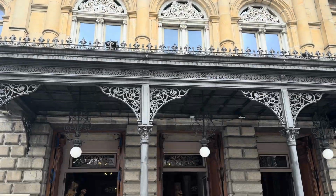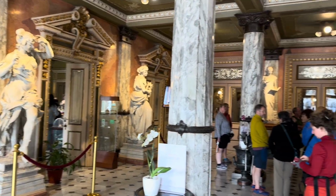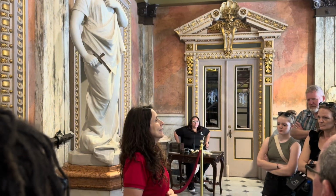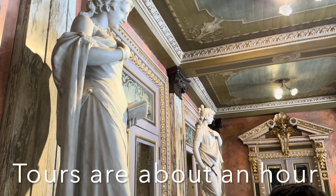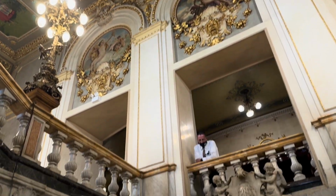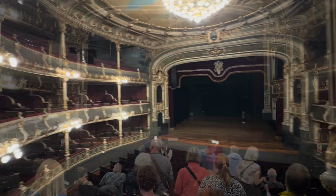Opened in 1897, its design is an homage to the great theaters of Europe. It's also a symbol of national pride. Unless you're going to a show, the only way to visit is to take a guided tour, which is available in English or Spanish. We recommend checking the website for the schedule and buying your tickets in advance. It's well worth the $7 price.